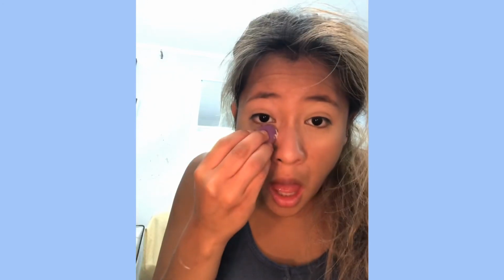So I'm grabbing the AOA Studio Perfect Setting Powder, and I will be setting my eyes with this wonderful powder. And then I'm gonna take the butt of it and try and bake. I've never baked before.